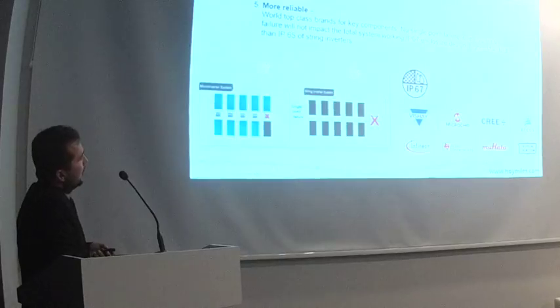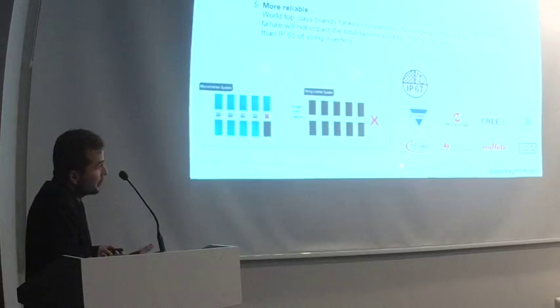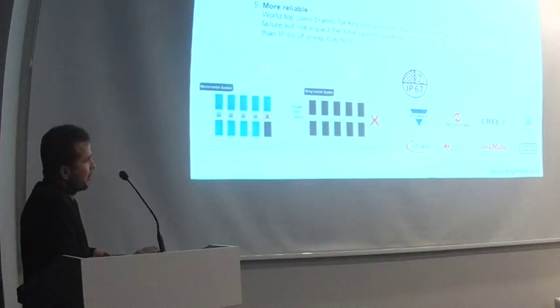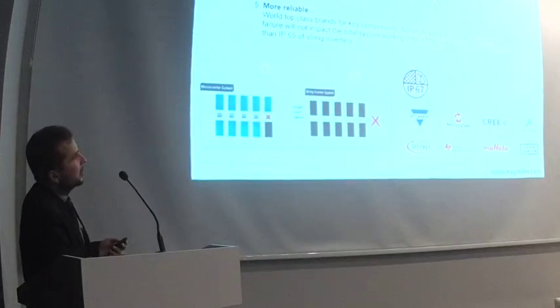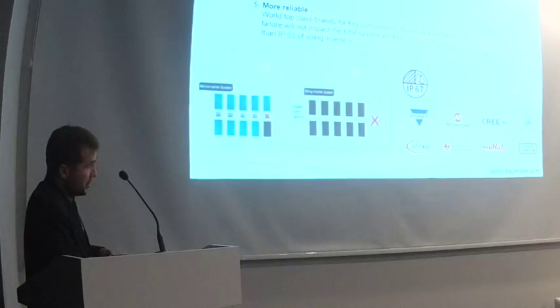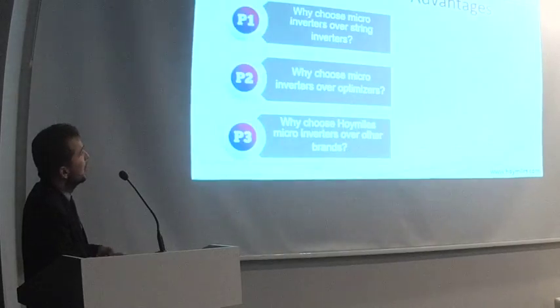When it comes to components used in our micros, we are using manufacturers from United States, Europe. So top class components are used to build our microinverters, and this is an important thing also. Normally, the string inverters have IP65. We have IP67, so our microinverters can work under every weather condition. Is it cold? Is it hot? Or is it raining all the time? Because they are waterproof also.